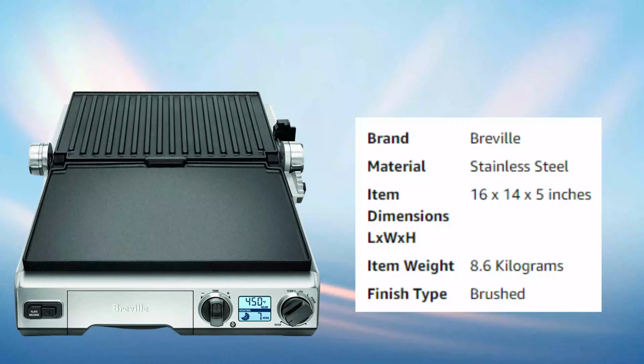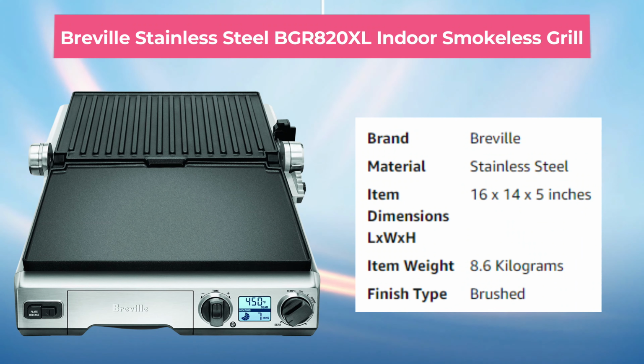Number 2. Breville Stainless Steel BGR820XL Indoor Smokeless Grill.